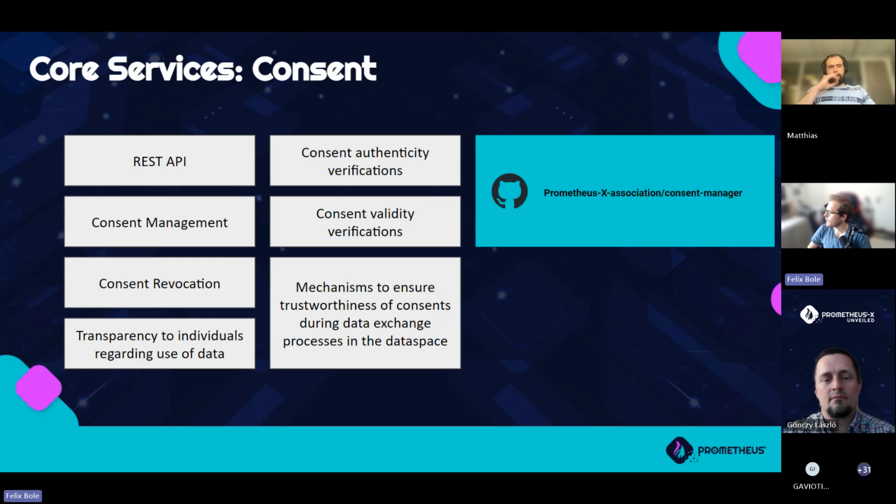And of course, this consent service has all of the mechanisms in place to enable and verify the consents, validate the consents during the actual data exchange protocols to ensure that a data exchange has been validated by an individual when it is concerning personal data.